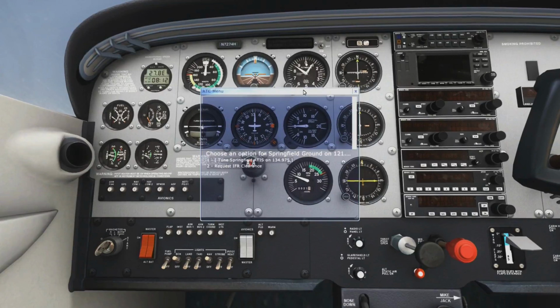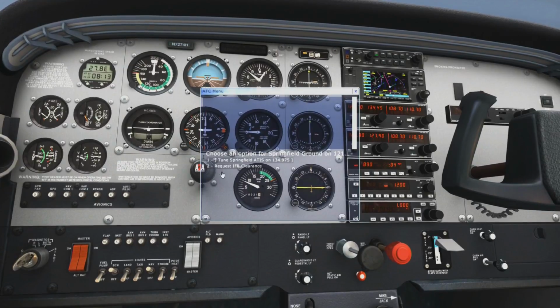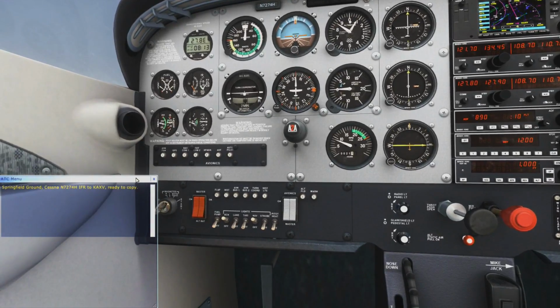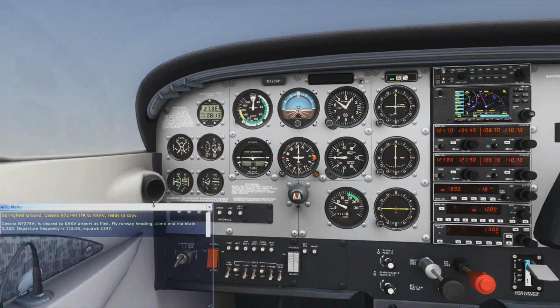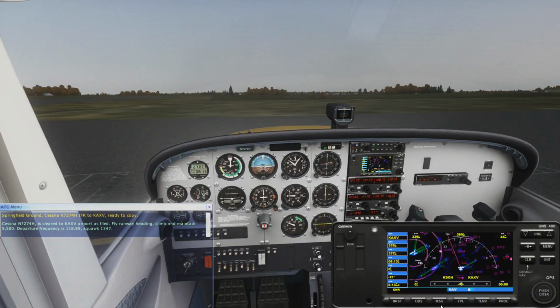Alright. Tune over to ground. Request our clearance. Oh, we can't do that because we have to turn on the avionics. Ha! Then after we turn the communications on, we can holler at them. There you go. What's our IFR clearance now? Switch this over to GPS. Hotel, IFR to Kilo Alpha X-ray Victor, ready to copy. Cessna November 7274 Hotel, cleared to Kilo Alpha X-ray Victor, airport as filed. I'm going to move this up to 5500. 5500, departure frequency is 118.85. Let me resize this. Turn this off. There we go. Now we can acknowledge that.